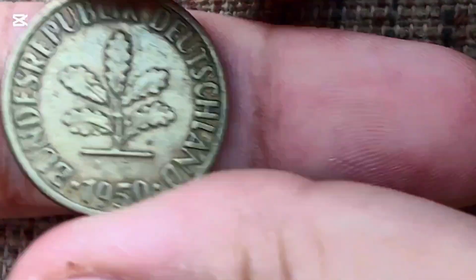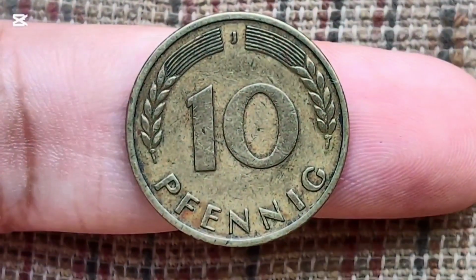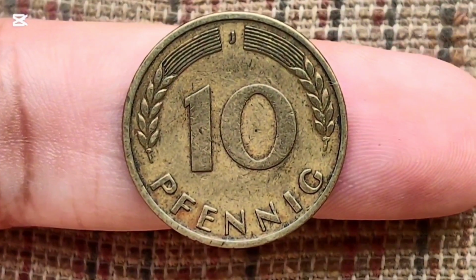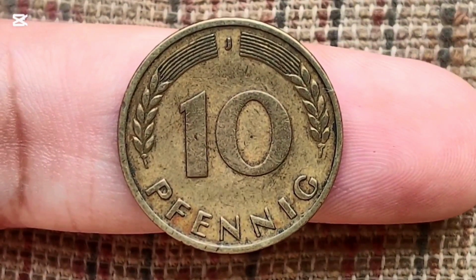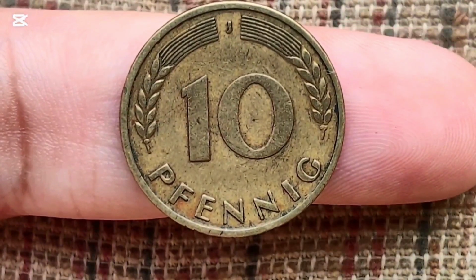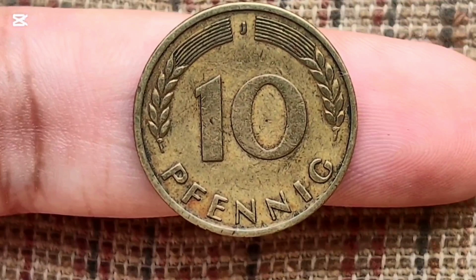So, how can you tell if your coin is valuable? First, look for the mint mark. It's located below the wheat ears on the reverse side of the coin. Then, assess the condition. Even a dirty coin can fetch a good price if it's rare enough. Finally, consult a coin appraisal expert or check reputable auction sites to gauge its value.